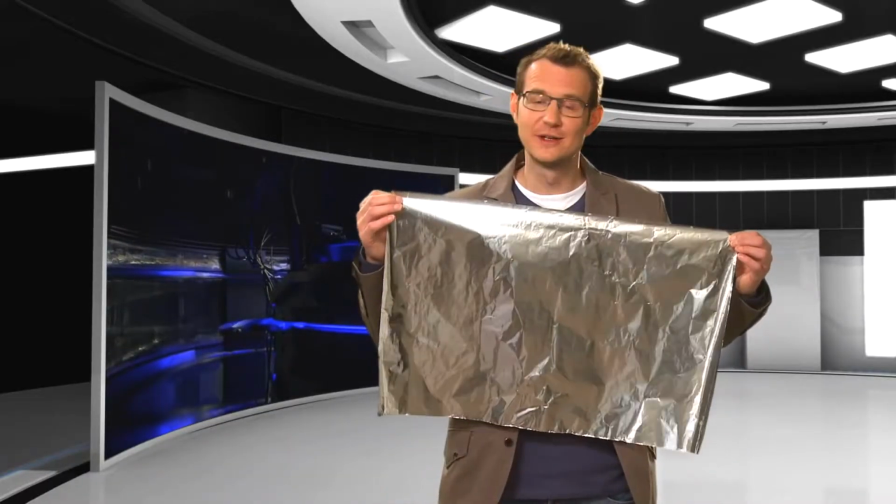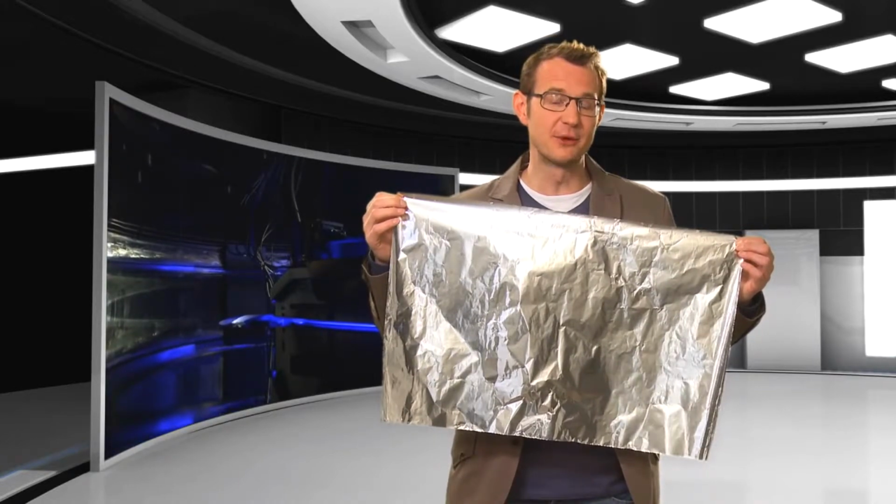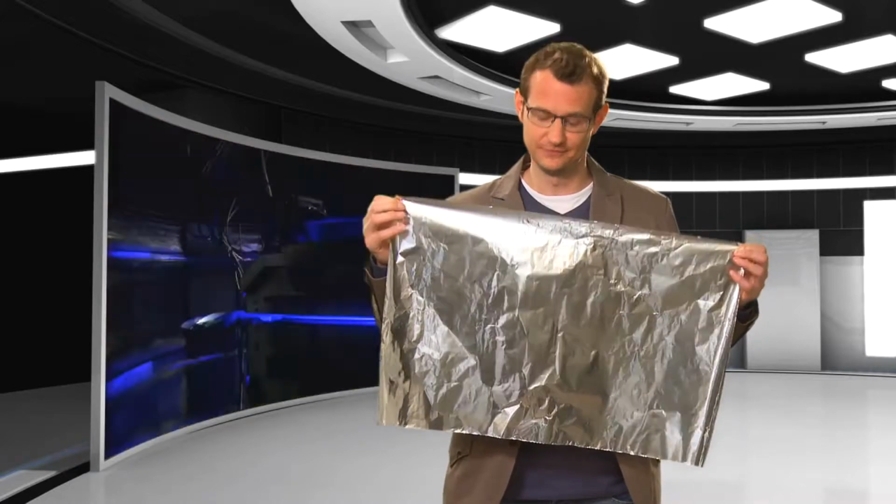Only 12 grams of aluminium are used to create the new coating for the roughly 50 square meters of the primary mirror, and so the coating is only about 18 nanometers thick. It's really not a lot, is it? Finally, the moment of truth has come. Will the quality of the new coating meet the high standards of the VLT?